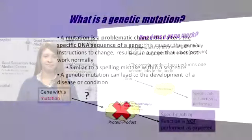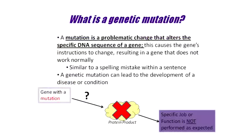A genetic mutation is a problematic change that alters the specific DNA sequence of a gene. This causes the gene's instructions to change, resulting in the gene not working as it's supposed to. So you remember how I mentioned that a gene is like a sentence? A mutation would be like a misspelling within that sentence. When someone has a genetic mutation, this can lead to the development of a specific disease or condition.